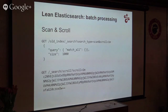To go through all the data, we used the scan and scroll API, which is very efficient. And those are the native endpoints. You have a scan endpoint, and you send a query. Then you have the scroll endpoint, and you receive and pass hashes to get chunks and batches and pages, basically, of results. And it's much quicker than your traditional pagination.